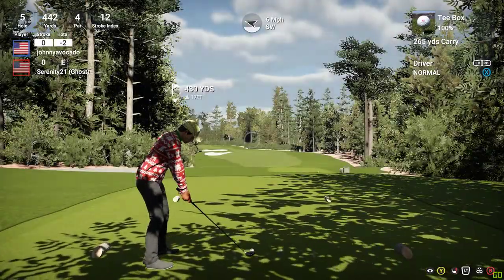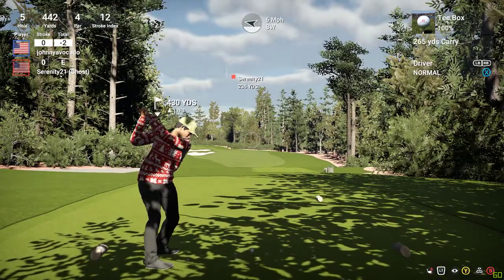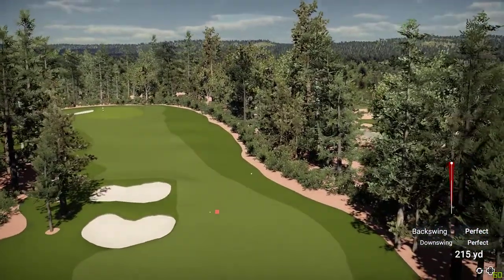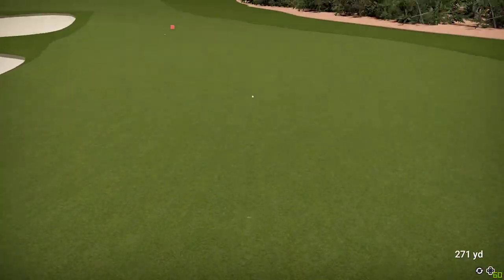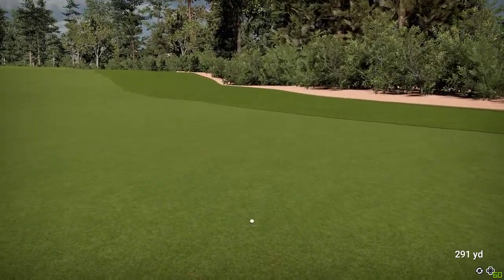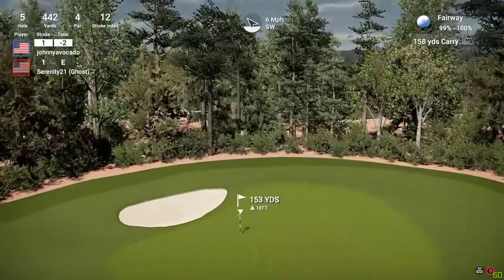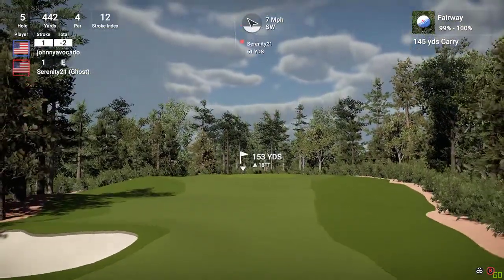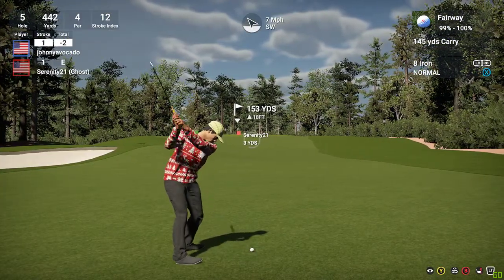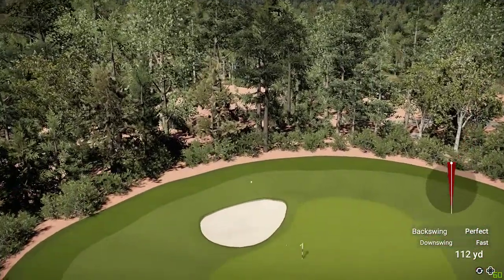Okay, 5th hole coming up. Looking good so far. Looking at around 155 yards out from here. Heading for the green here.